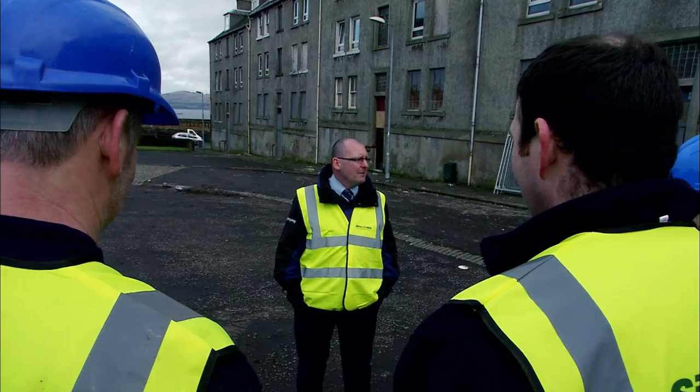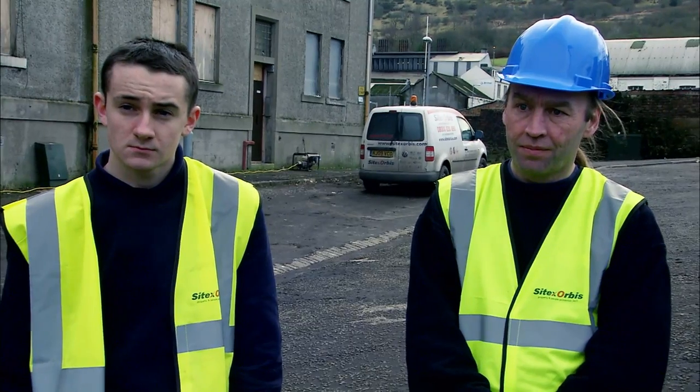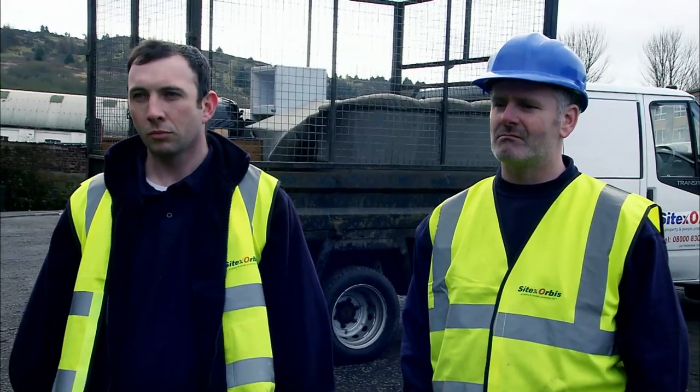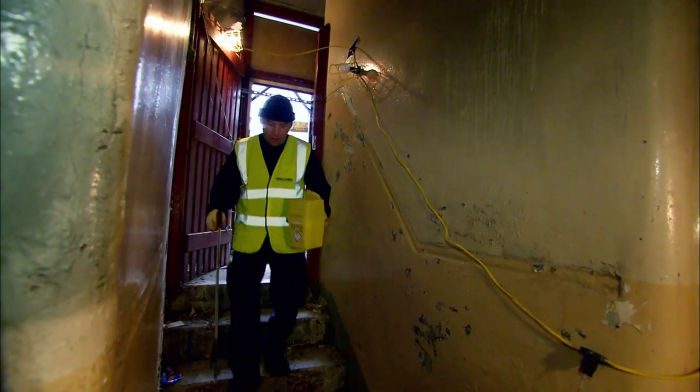He's breaking the bad news to the team. Gents, massive task ahead of us. 48 flats, there's needles, pigeons. So there's a whole combination of all sorts of hazards in there. We've got 7 days to turn that round, guys, so we need to be on the money. First in is Frankie. He soon discovers the boss wasn't exaggerating.